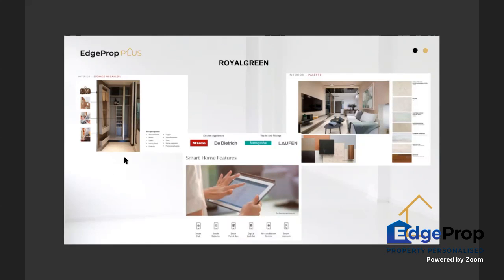You'll be very grateful because in most of the units, if you don't have a storeroom, this works really, really well for us. I've also included an interior palette here to show you the different materials used. The living dining area, I recap, is marble flooring, and the bedroom is timber flooring. Of course, the kitchen area and balcony will be in different tiles.